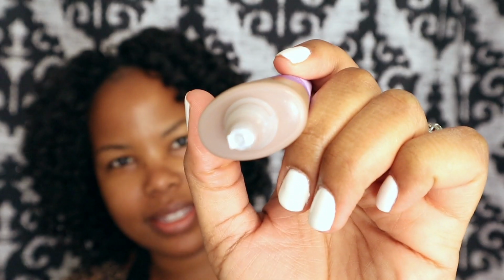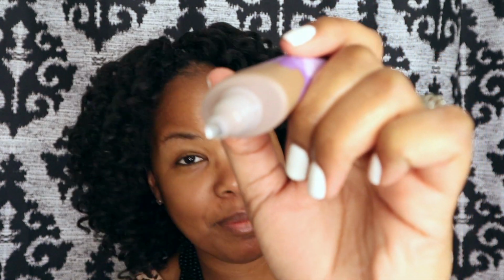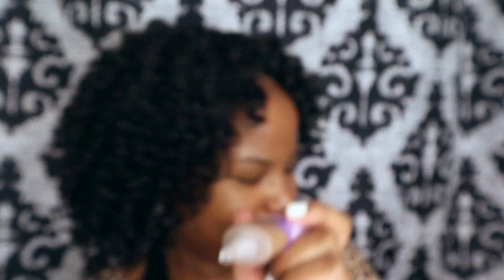Okay, so I like the applicator. Oh, and it's sealed. So the product is sealed, which is really great. I like that a lot. That makes me feel better as a consumer, the fact that they took the time to put that little bitty seal on it, so I know nobody's been playing with it, because that's always a concern that I have when I pick something up in the store. So that's good. Let's get that off.